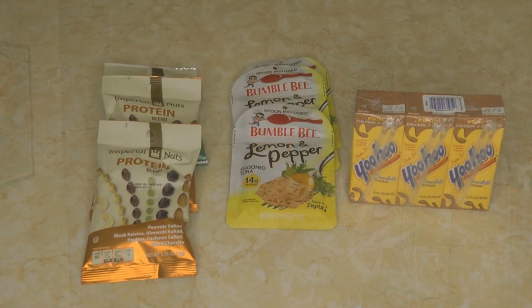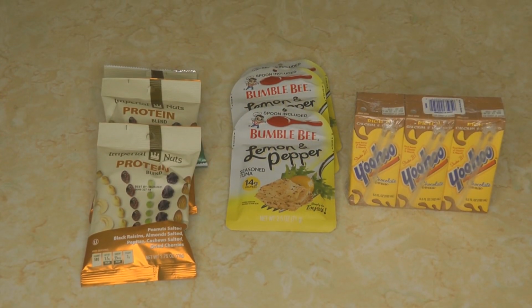The next item I got for my bug out bag is these Yoo-Hoo chocolate milk drinks. They're shelf stable. The sell by date is approximately 1 year, and they're a nice change up from just having water or things that you need to add to water as a drink to stay hydrated with your bug out bag emergency food. These are also a nice thing to have in your pantry.